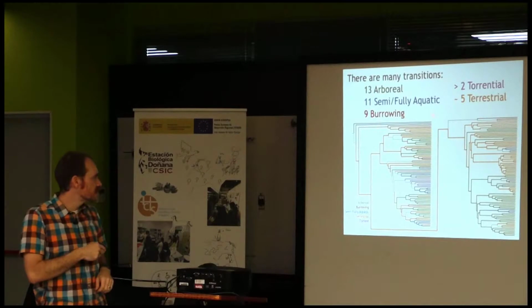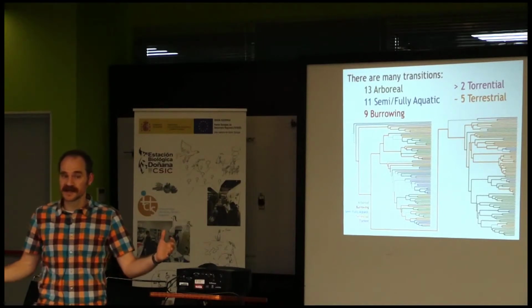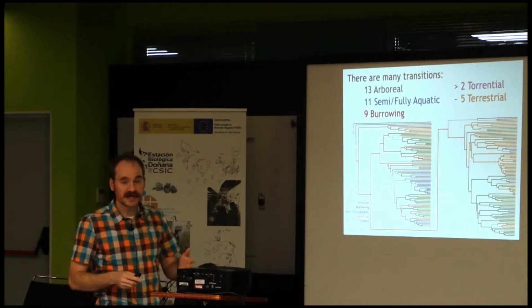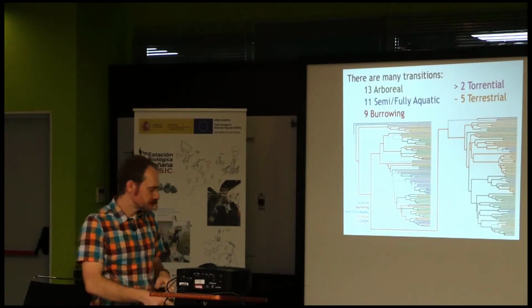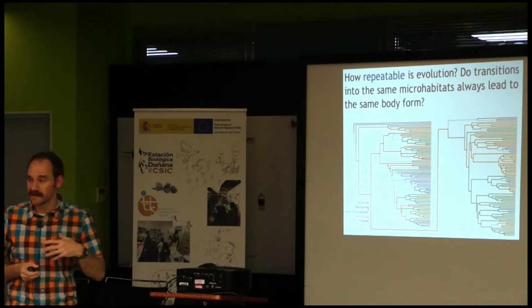Burrowing many times, semi and fully aquatic many times. The main important thing you can get from this is that the colors are spread all across the tree, and so we have lots of these different transitions. Okay, so this sets up the evolutionary experiment.